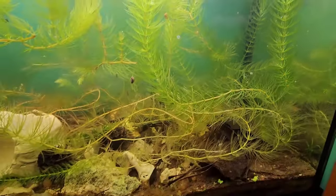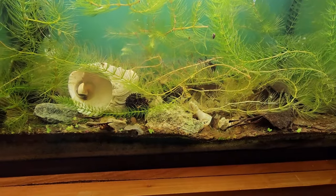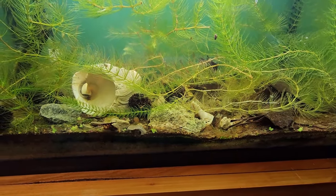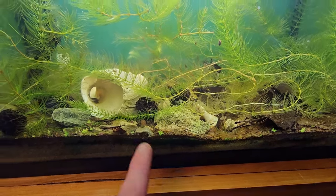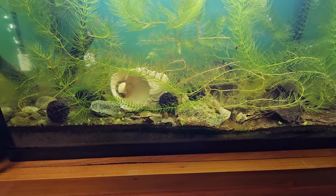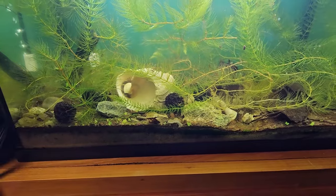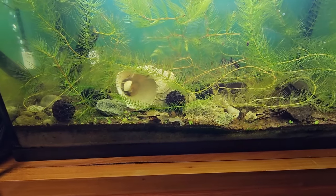Now, I don't feed this tank at all. It has had some food over the last year, but not very much at all. I'll put a little green bean in there every once in a while, maybe some Snello, but it doesn't get a regular feeding of any kind. There's so much decaying in there, I don't want to add more nutrients.